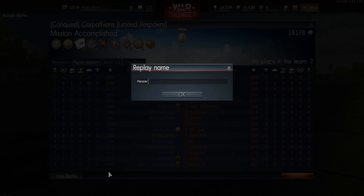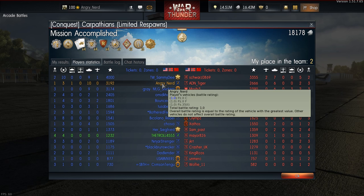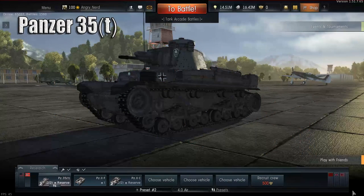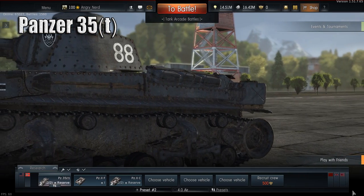Panzer 35. Did again with 11. Okay, so the new German reserve vehicle, the Panzer 35T.